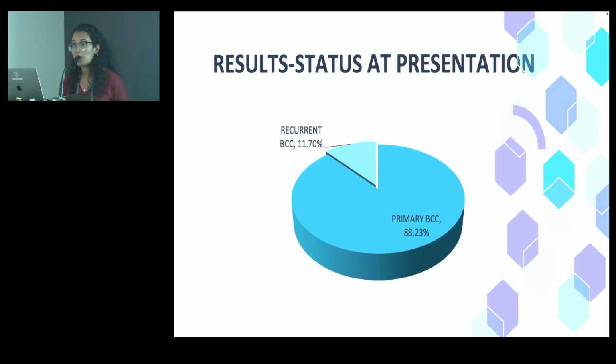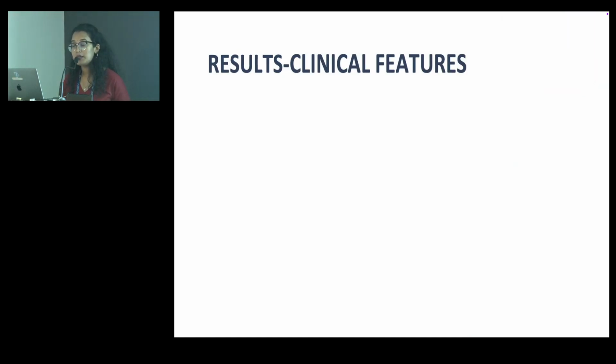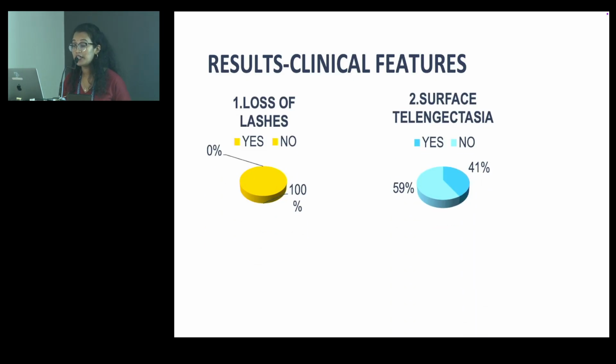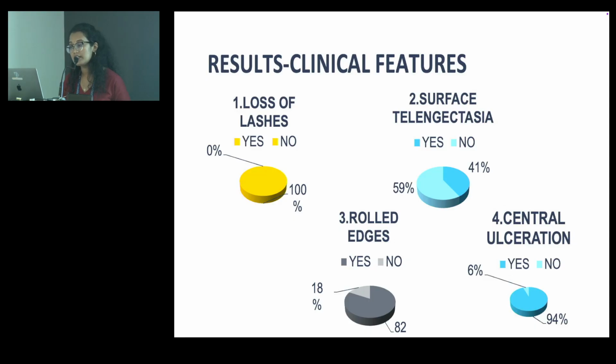At presentation, out of the 17 patients, 15 had primary lesions and 2 presented with recurrent lesions. The majority of the tumors measured less than 10 mm, and the mean tumor dimension was 8.79 mm. Among the 17 patients analyzed, 100% had loss of lashes, 59% had surface telangiectasia, 82% had rolled edges, and 94% had central ulceration.